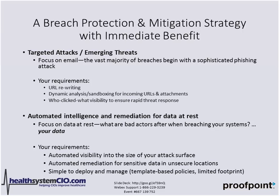That gives you a who-clicked-what type of visibility to ensure that you're able to rapidly respond to a threat and rectify the issue on that individual machine before it becomes an all-out breach. Leverage that one thing, and you've already paid dividends here.